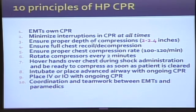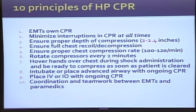So again, the 10 principles of high performance CPR: minimize interruptions in CPR at all times, proper depth of compression, full chest recoil, proper chest compression rate, 110 is your sweet spot, rotate compressors every 2 minutes, hover over the chest during shock administration, be ready to start compressions as soon as the patient is cleared.